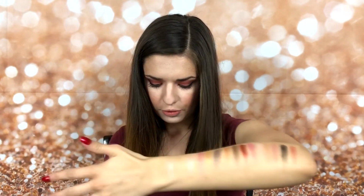This palette is so great, and for only $10, you really can't beat that. It's a $10 palette. They don't do any animal testing. They're cruelty-free. They have some of the best products I've ever used. It's one of my favorite drugstore brands.